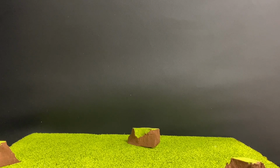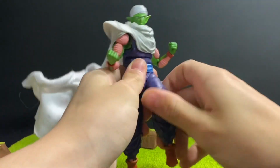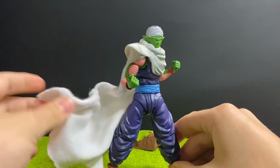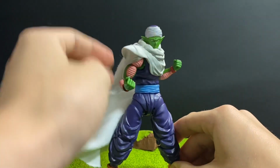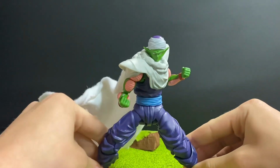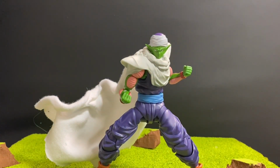And, yeah. Happy hunting. And in the number 2 spot, here we go. We have Piccolo. Now, I did throw a very crappily done custom cape on him. You can just see how bad this is, but I like it. It's better than the plastic cape that it had. And even with the plastic cape, this is still a solid figure, still a solid release. He is on Amazon for retail, I believe about $55.